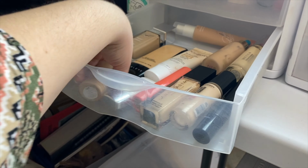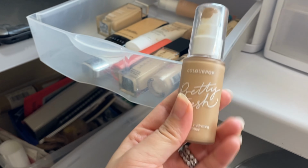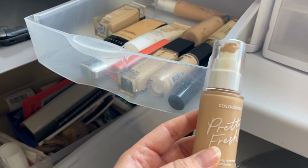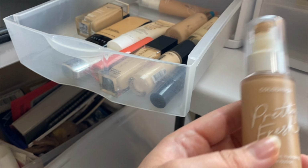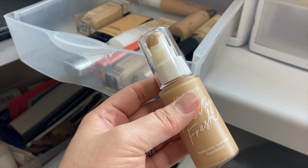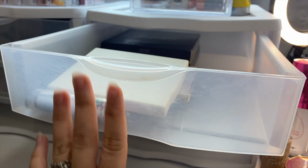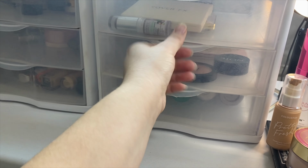I love it. But I'm really wanting to use this one because it is a little bit too tan for me right now. I feel like it might oxidize just a little bit. And I think I can mix it with that Glamouflage concealer because the concealer is very light. I'm not gonna pull anything out of here because I wanna keep using that Kat Von D palette.